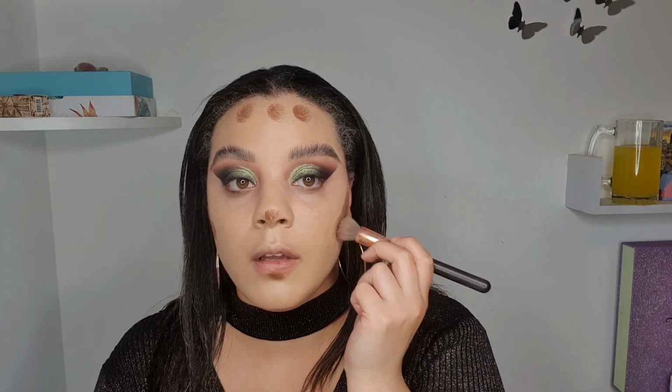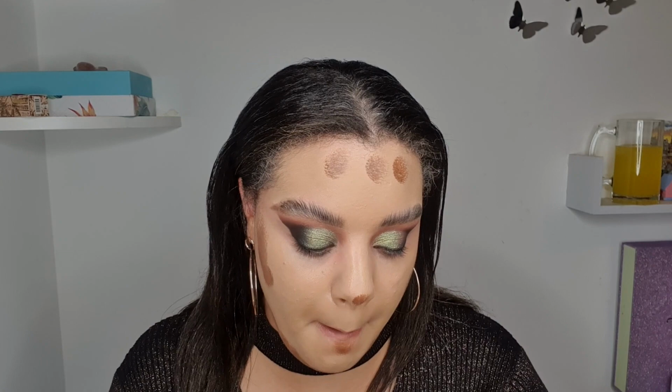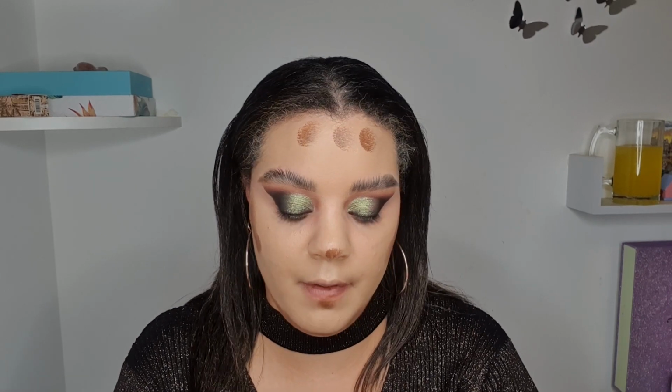So this is probably good if I'm wearing a really pale foundation that's super pale for me. What have I done on my nose? Yeah, so that's probably a bit better. And I'm actually going to take a dry sponge for this, because I find if the sponge is too wet, it can lift the foundation when it comes to using a contour.